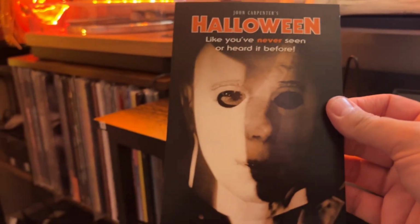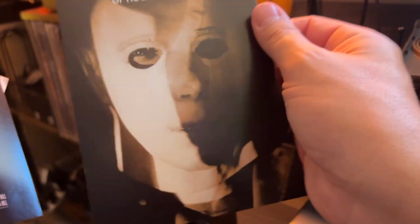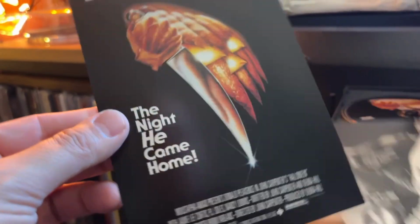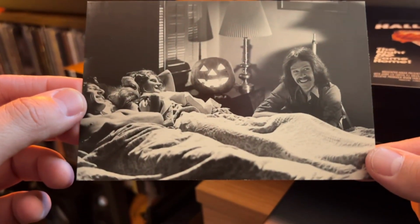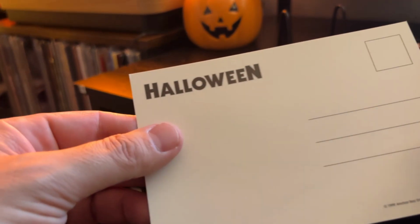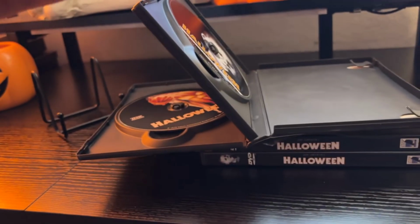In addition to that, this comes with a bunch of stuff in the little package here in the back. This comes with this TV chapter selection guide, the one that we've seen previously, and a Halloween postcard, all included on this Anchor Bay 2-disc set. Picked this up at Blockbuster Video of all places. For being a Blockbuster used copy, it is in pristine condition.